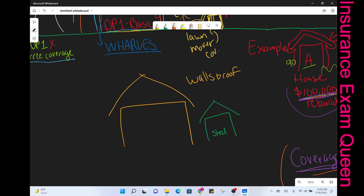And then you have coverage D is the hotel. If there was a direct loss, if there was a fire to the house, y'all can't live there. You got to go to the hotel. And that's coverage, well, hotel and, sorry. Technically, the hotel would be coverage E. That's the next one. Hotel or missed rent money. It's a good point. Sorry, I fumbled there. But that's the next one.